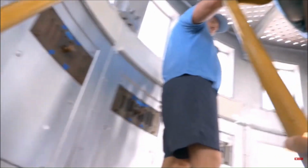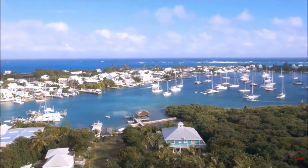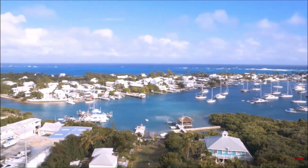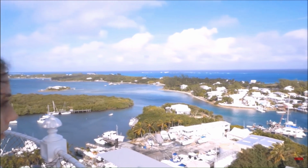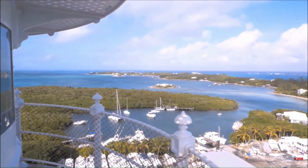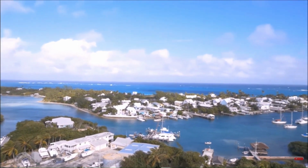As we made our way up the 101 steps of this red and white candy-striped tower, painted those colors to be used as a day marker for seafarers, we crawled out the tiny door to the platform and the breathtaking views from the top. 120 feet above sea level, we could clearly make out all the boats moored in the harbor and the breaking waves crashing over the reefs offshore.